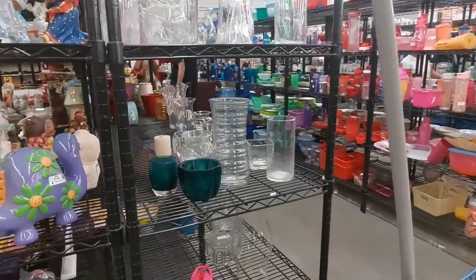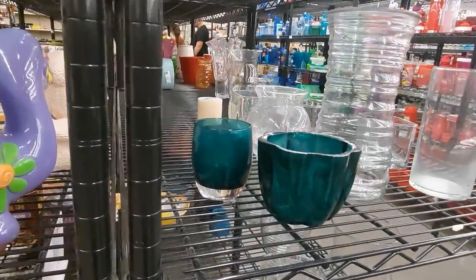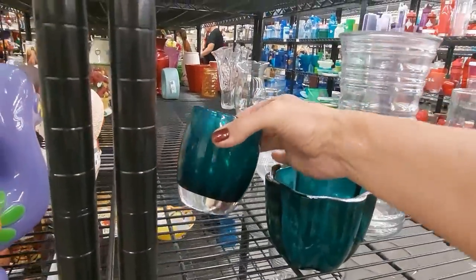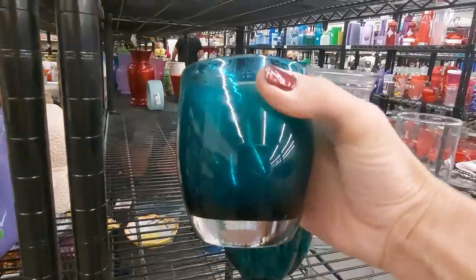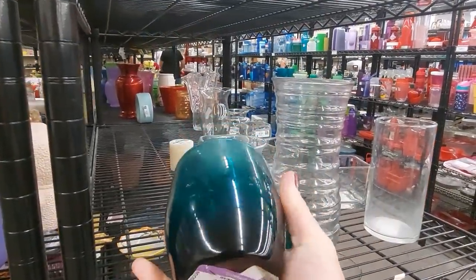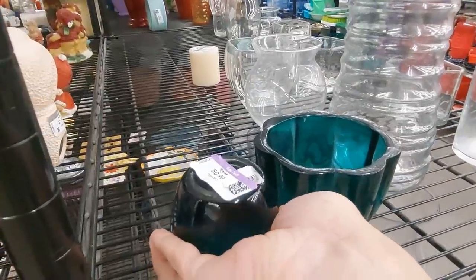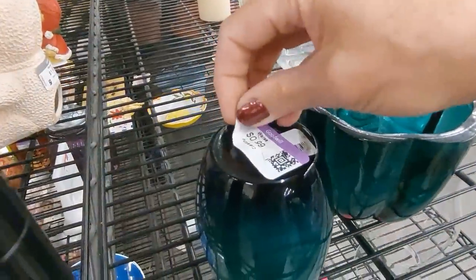I'm rounding the corner to take a look at the vases, and I literally stop dead in my tracks. If this candle holder is a brand called Glassybaby, then I am about to pay 99 cents for something that retails at about $90.